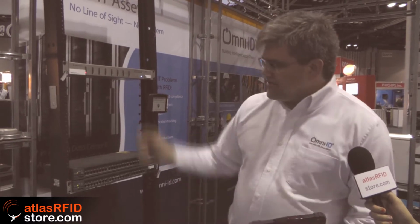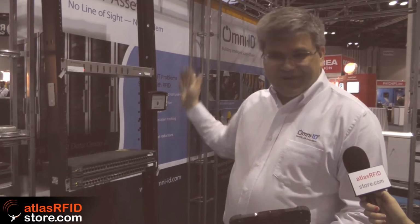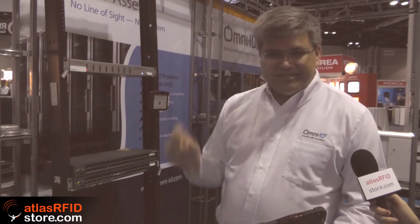Why is that important? When you're scanning a cabinet like this, you're trying to take inventory and not catch the cabinet next door, or the cabinet on the other side. And having that consistency allows you to put your reader settings in a very tight parameterization and take very accurate inventory. We hear from our customers, we know that that's important.